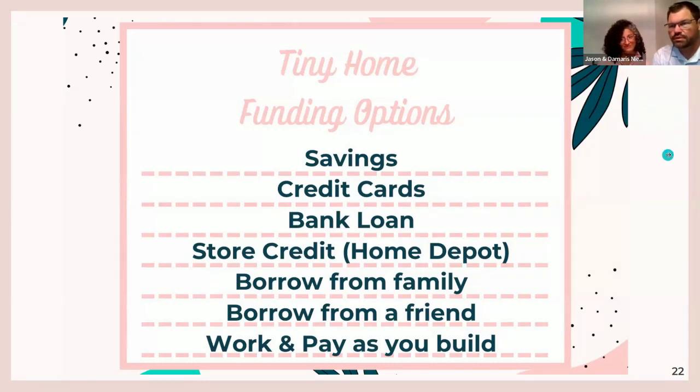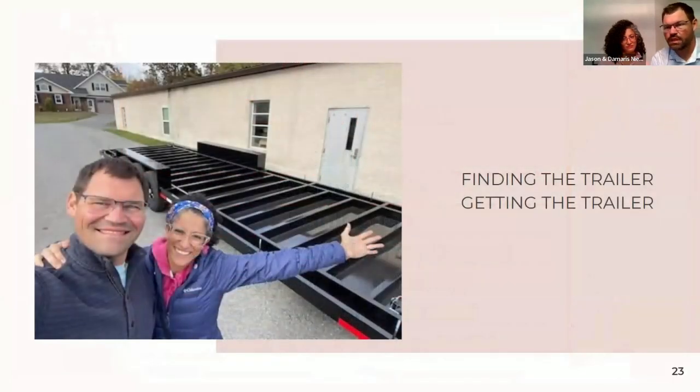Well, everybody's situation is different. We ended up having combinations of almost all of these things that went into our build. So finding the trailer and getting the trailer, this is your foundation. There are big differences between an RV trailer and a tiny home trailer, and we found that out from the very beginning.